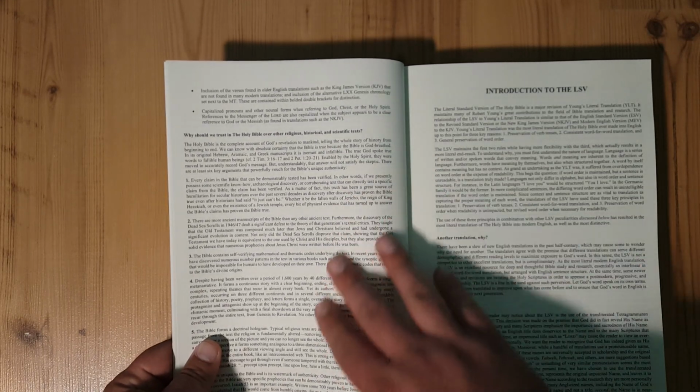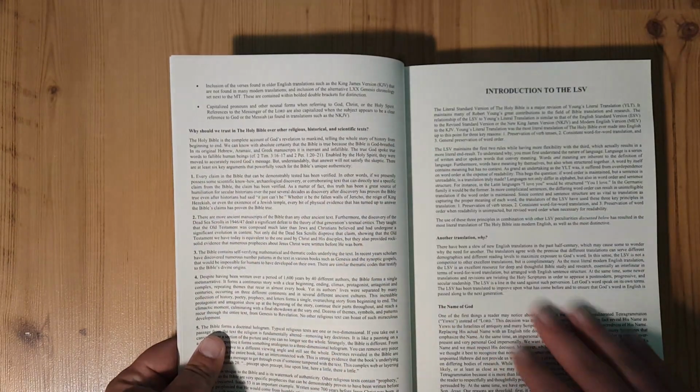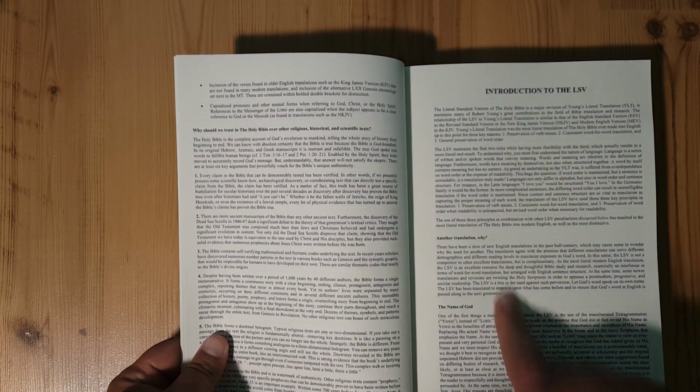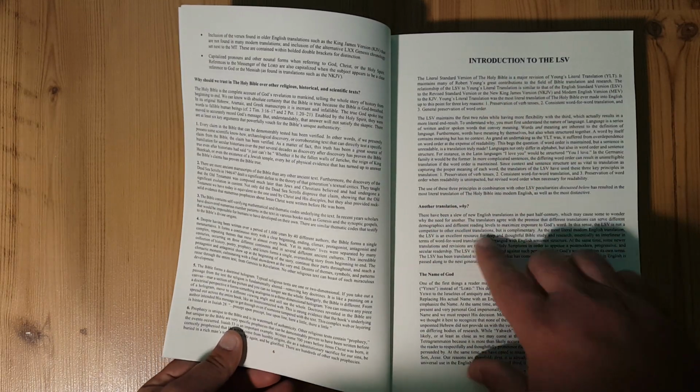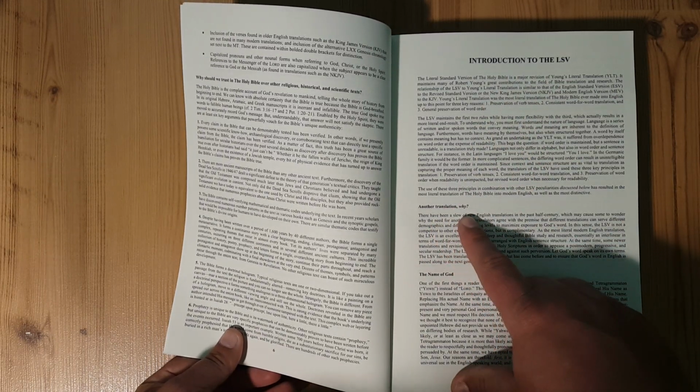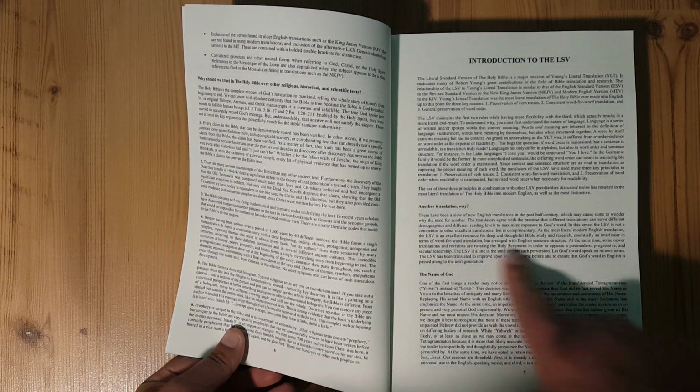A couple more. Let's see. Capitalizes pronouns. And then right here was something that caught my eye. This is the introduction part here. Another translation, why? Now, let me read this. This will just take a second.